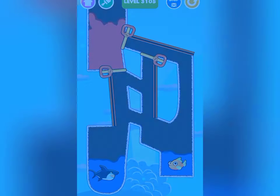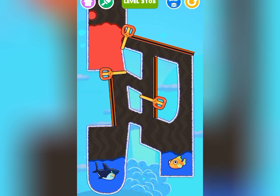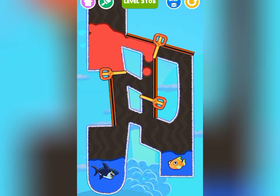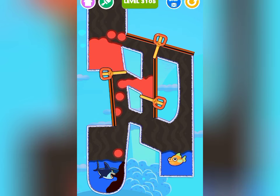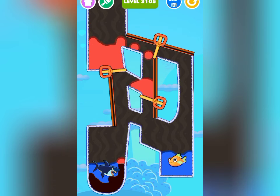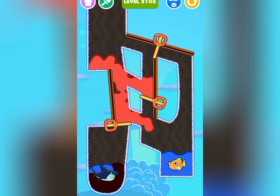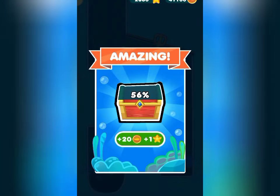Cool. Next level is 3105. I will kill the shark with this hot water, but I will be careful. Okay, got it. Nice. The level is finished. Oh shit. No problem.